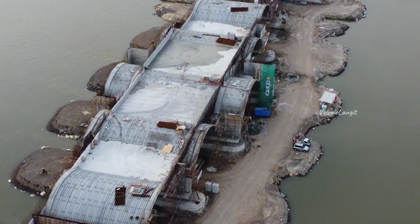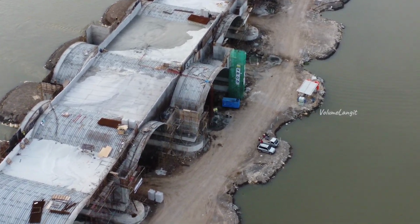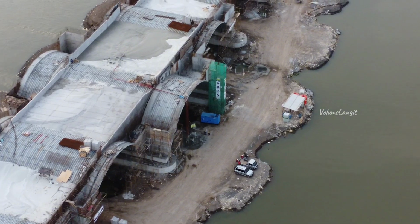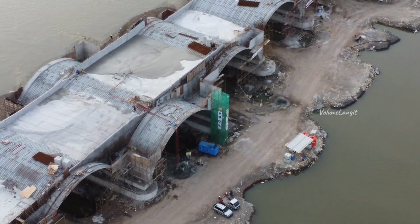This project is funded by the regional government and involves many parties to ensure smooth implementation. The construction of this bridge is also part of the government's efforts to improve infrastructure in the region, so that it can have a positive impact on the community.